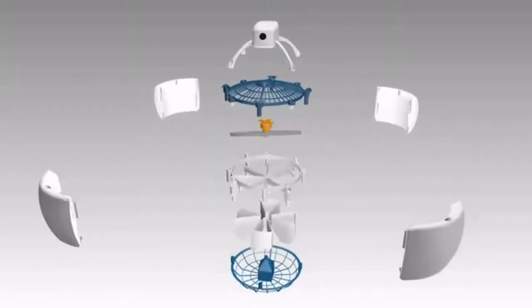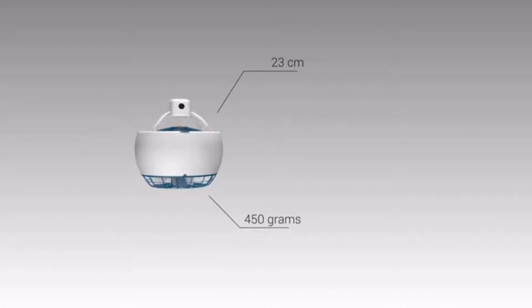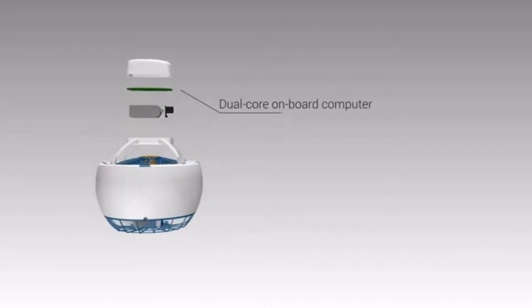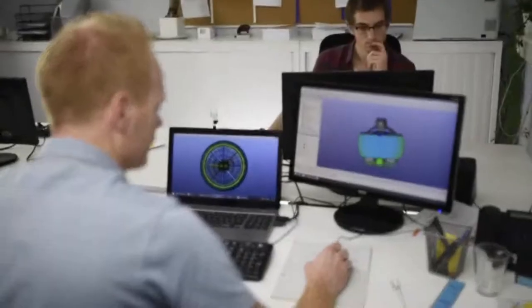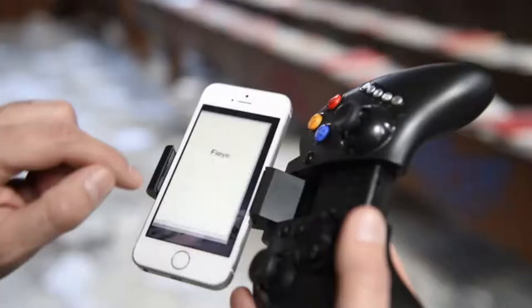What makes Fly's design so innovative? It's made of a single shielded propeller and four control vanes for stability. It has the same size and weight of a soccer ball, and it's packed with sensors, a powerful onboard computer, an HD camera, and a Wi-Fi connection. We wanted Fly to be smart and autonomous, so you don't have to be always piloting it. You can select a simple mission through the mobile app and just enjoy the live streaming.